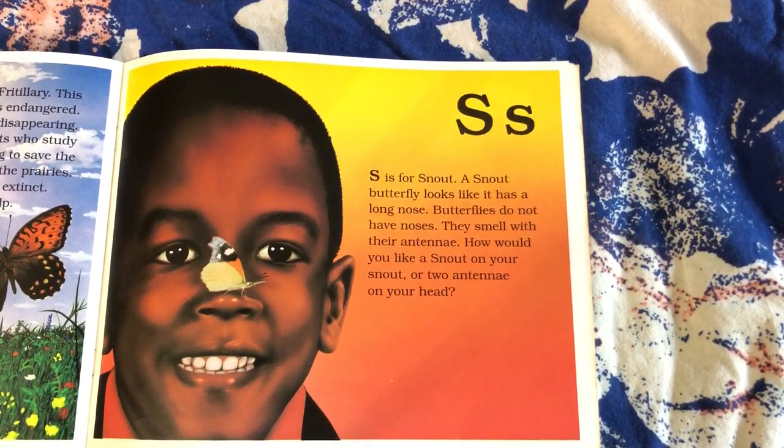S is for snout. A snout butterfly looks like it has a long nose. Butterflies do not have noses. They smell with their antenna. How would you like a snout on your snout or two antenna on your head?